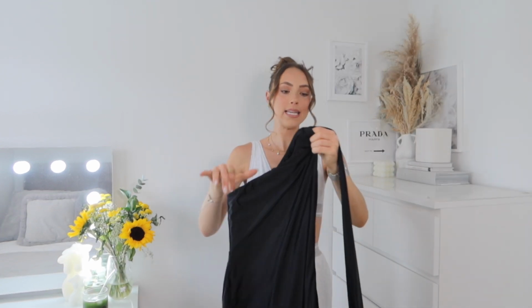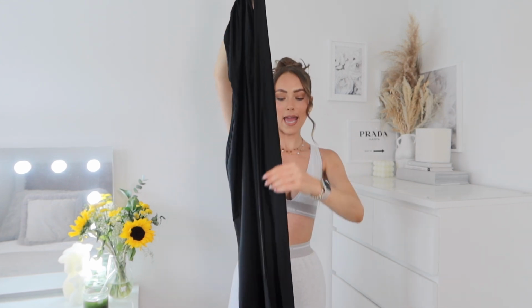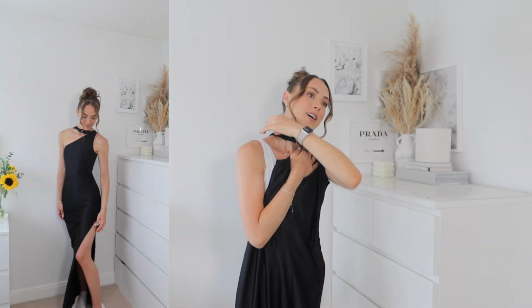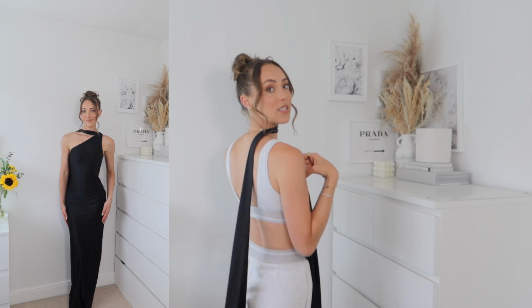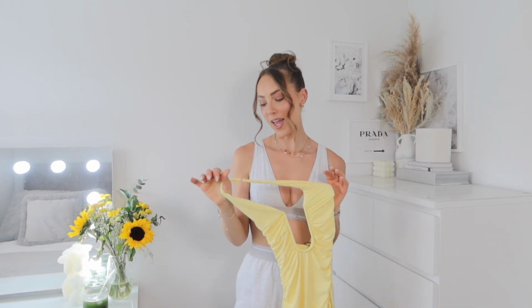And then the added detail is again this scarf design that I showed on the PLT one. So it's got this extra bit of fabric here that goes wider at the bottom, that you basically just flip round your neck like that. So it has a kind of scarf detail that then shows at the back. I'm kind of gutted they didn't have the baby pink one in stock because I feel like that would have been perfect. Lastly, another high contender.